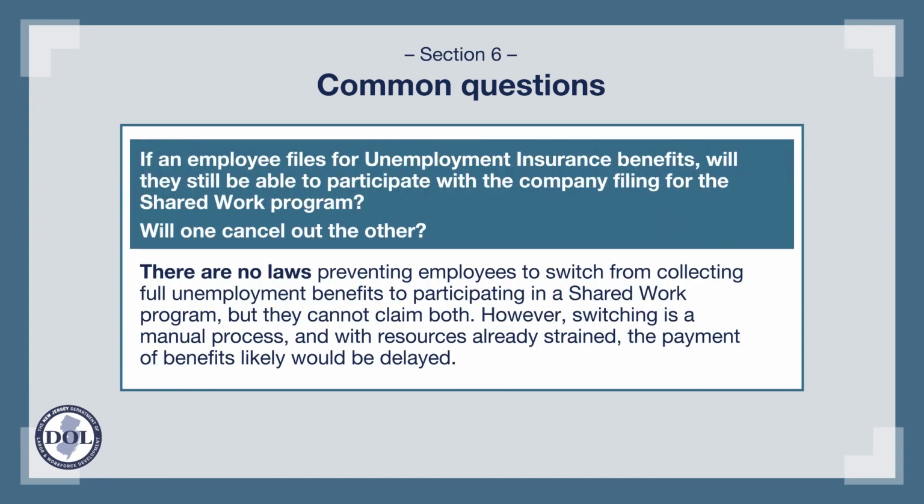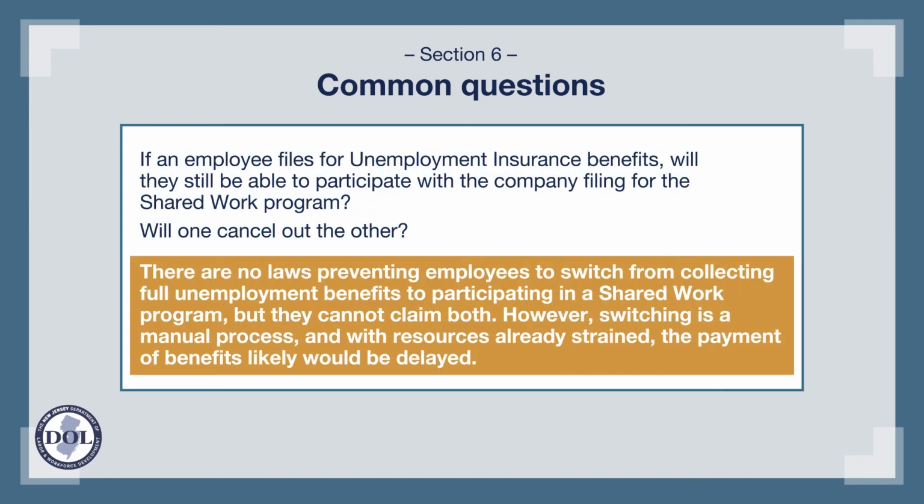If an employee files for unemployment insurance benefits, will they still be able to participate with the company filing for the shared work program? Will one cancel out the other? There are no laws preventing employees to switch from collecting full unemployment benefits to participating in a shared work program, but they cannot claim both. However, switching is a manual process, and with resources already strained, the payment of benefits likely would be delayed.